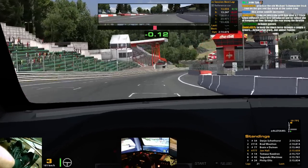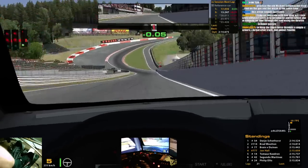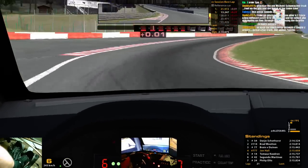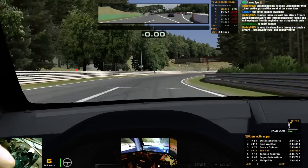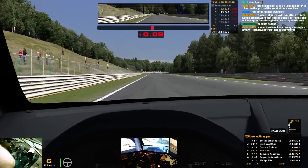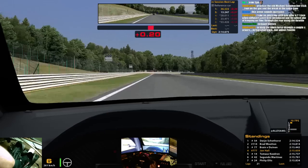Second gear is longer, so it helped me with that corner because it was a little bit lower down the RPM, so it gives you just more control, less wheel spin. I don't know if I'm losing time here because I was following somebody. It has to be because I was following somebody with that kind of differential right there.